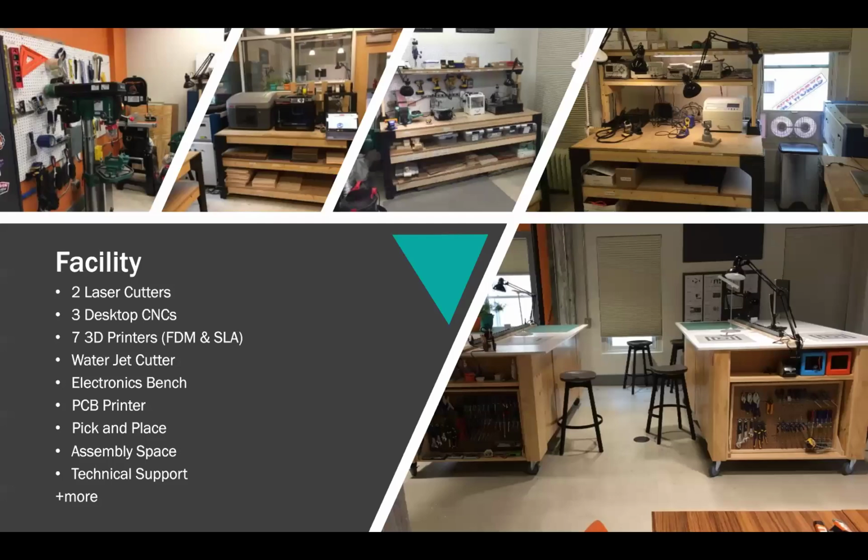Quick note here on our facility. Again, in manufacturing, we don't expect you to be directly utilizing our facility too much because we are moving you from these low production methods to higher volume production methods. But just for context, we do have a handful of laser cutters, some desktop CNCs, a mix of 3D printers.